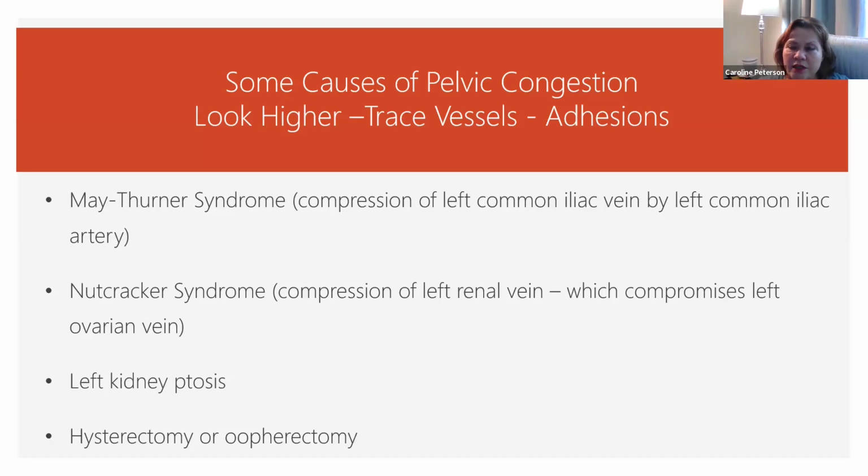A hysterectomy is going to make it harder to drain the pelvis in some cases because you're taking out some of the drainage system. An oophorectomy could remove even more of that drainage system and compromise the ovarian vein itself. So these are things. And then, you know, you got to think about any kind of adhesions along the way.